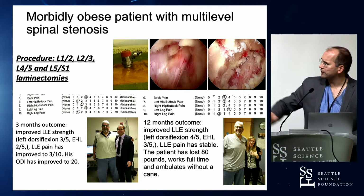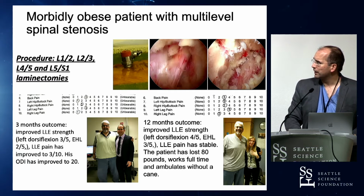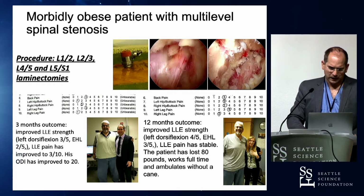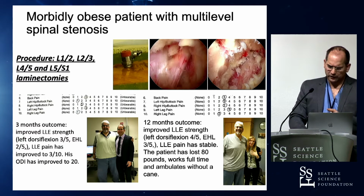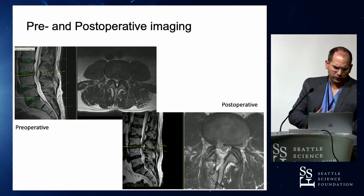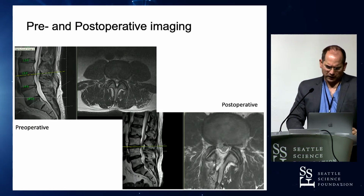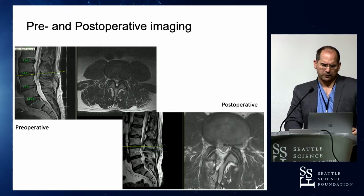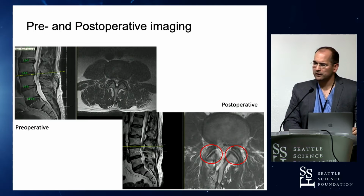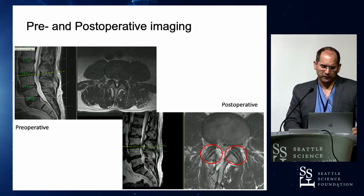He's 12 months out on the left lower extremity, on the right-hand side down there. He's with my EMP, and allowed me to show his face. And he had a fantastic outcome. His bladder function got better. As you can see, the pain scores improved, and he has done really well. He's back at his job and works. And so here's one of these post-operative images. You can see what you can accomplish with this type of technology is that you can spare the facet joints, which are there, and still obtain a very nice decompression of the thecal sac.